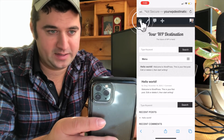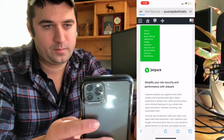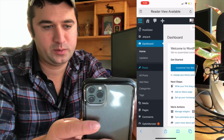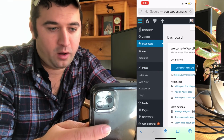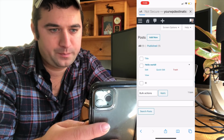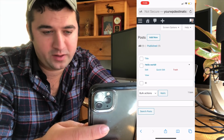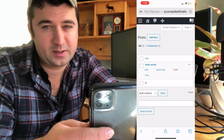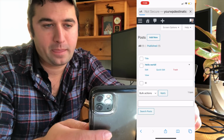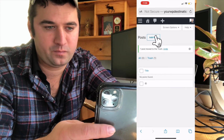We're gonna click back to the dash and dashboard and hit the hamburger menu, and now we're gonna go to posts. Next, you're gonna click on all posts on the left in the middle. All right, and then we have a hello world post, which WordPress gave for us, which is nice of them, but it's just sort of a free post and we're not gonna use it, so let's hit trash. Now let's get you started with a new post, and to do that, we can click add new.